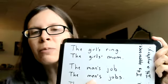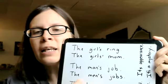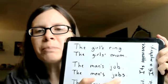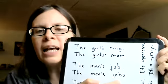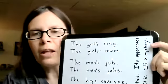The one down here, men. Men already means more than one. Okay, so we have men, and then they own something, so that gets an apostrophe S. The men's jobs, they each have a different job. They each have a job. That's why this one is jobs. Okay, this means more than one job because it has an S at the end, but it's not showing any ownership. Okay, ownership you do with an apostrophe. Now that one you can't see the apostrophe, it got rubbed off. Let me put it back on there so it doesn't confuse you.